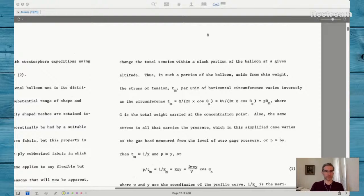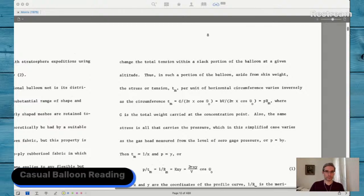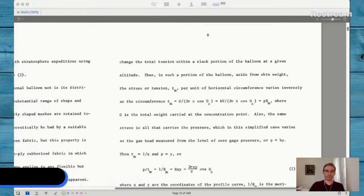Reading. Let's say that. I'm trying to make it smallish, like image here. Casual balloon reading. Yeah, that's fair. That's fine. I'll just try and remember not to read things that are in the lower left corner. With that, I will BRB.